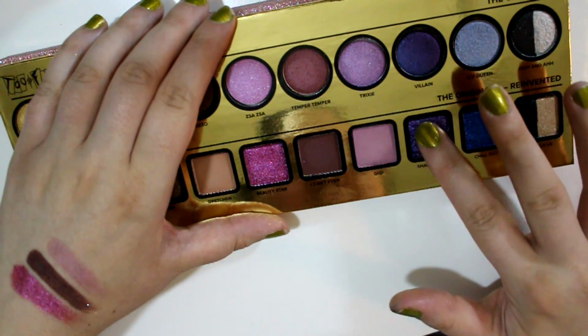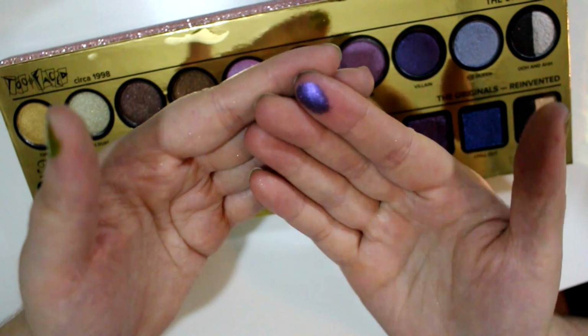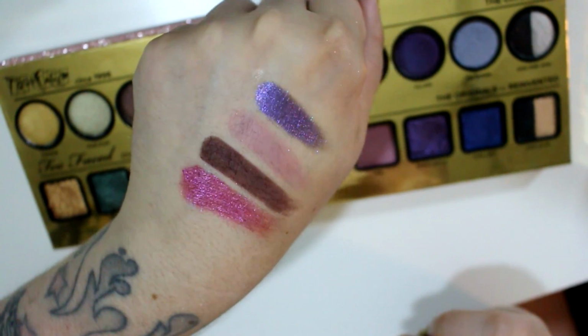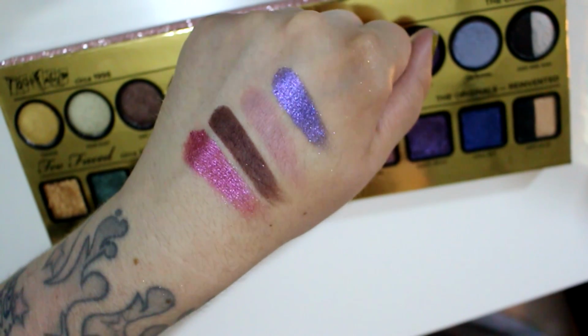It's very soft. It's a dark purple with pink and purple and orangey sparkles in it. So pretty. That's probably my favorite shade in the palette. Hopefully you can see all the different colors. It's just like a rainbow of sparkles in that purple base.